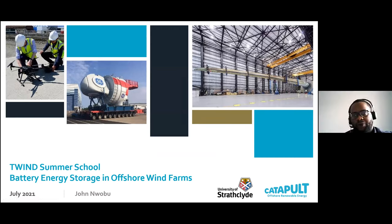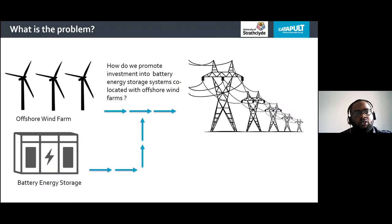I'm just going to give an overview of battery energy storage in the context of offshore wind farms. This will give an overview, from an investment angle, of what we need to be doing to promote battery storage co-located with offshore wind farms. The first slide is about what the problem is. At the moment, we have battery storage, mainly based on lithium batteries, which are a very mature technology now, available mostly at grid scale. We do have offshore wind farms where some of these batteries are co-located. But the question is, how do we promote further investment into battery energy storage co-located with offshore wind farms? This description shows a battery co-located with a wind farm, having the same connection point and performing some sort of grid service or ancillary service to the grid.